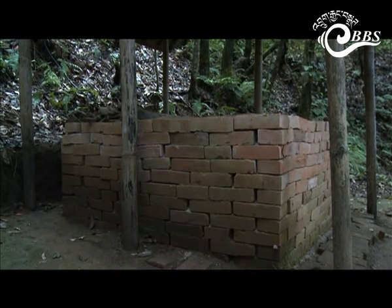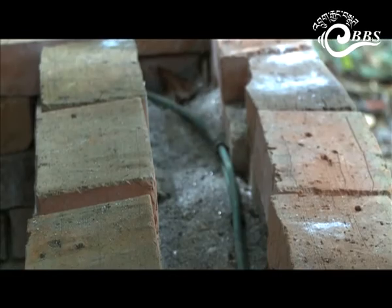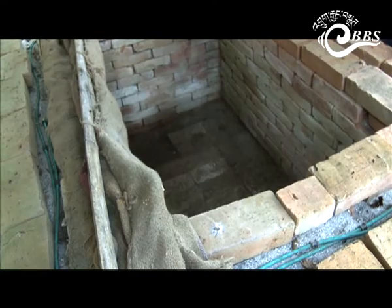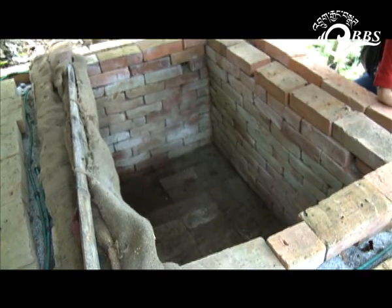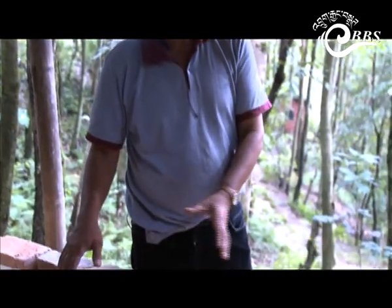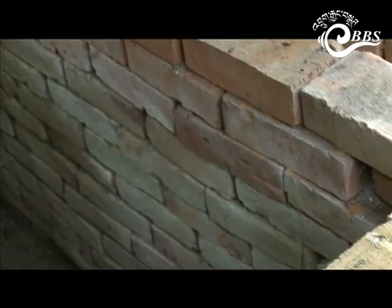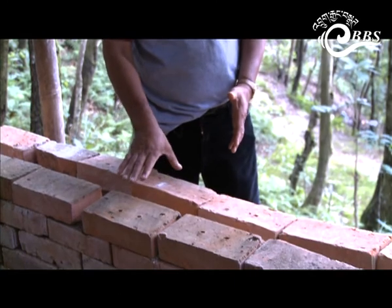A cool chamber to store farm produce, constructed with locally available materials like bricks and stones, is another technology that farmers can easily take up. This is also called zero energy technology because it does not require any electricity. So this is very simple. You can just build a wall. You can use brick to build a wall.